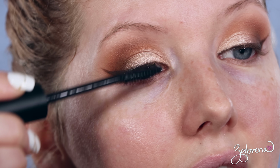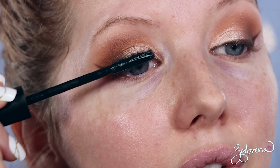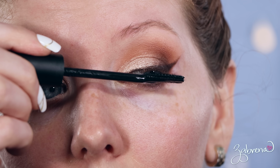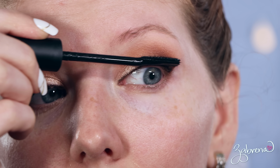Ooh. It is a wet formula. You can tell that right offhand when you're applying it. Let me read the instructions. Let me see if there's any instructions. There is a tutorial. So it's got a little scan code here on the back of the package. Let's see what this looks like. Lift, side hooks to comb, up to 5 millimeters more visible length. Telescopic Lift Mascara by L'Oreal Paris. We're worth it. All right, that told me nothing. Lift and load your lashes using the front hook bristles, applying from root to tip. It looks like you apply like this first, root to tip.